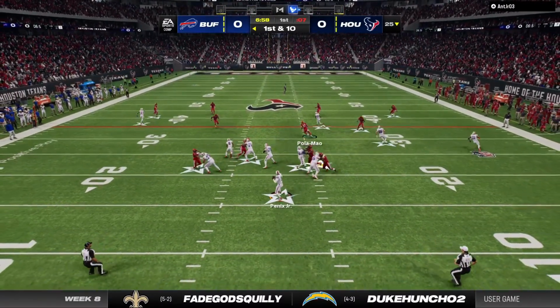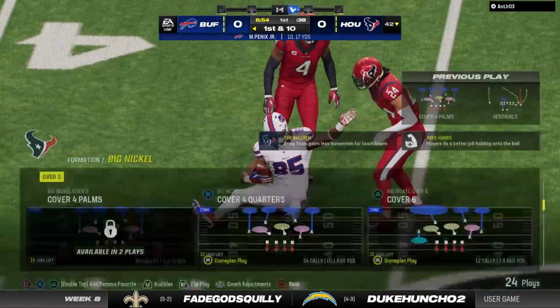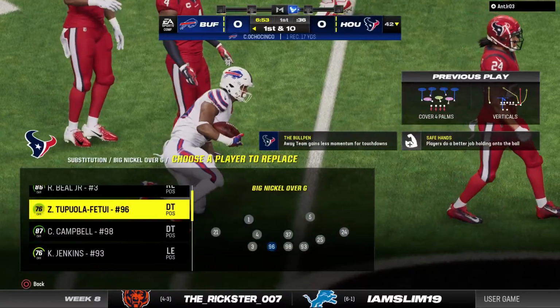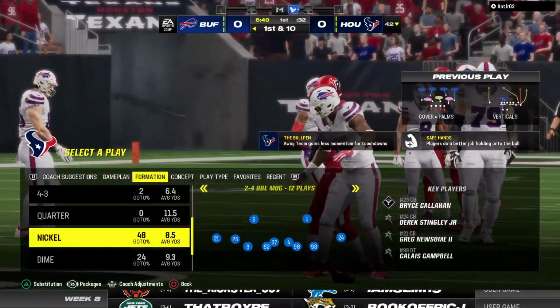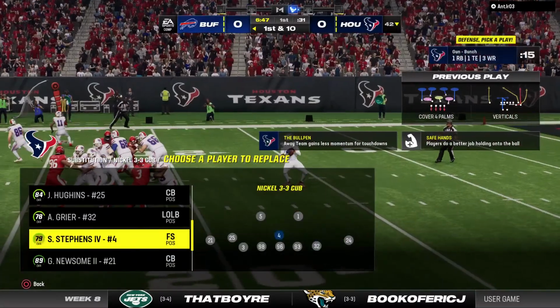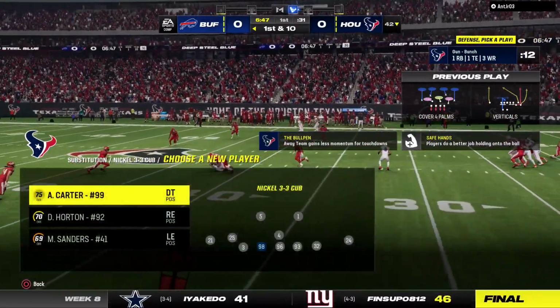They'll try and start this drive in the air. Going down the middle, and it's complete. 17 yards on the game's opening play and a quick first down. Certainly no settling into the drive there. They came right out on the first play and attacked the middle of the field for a big gainer and a first down.